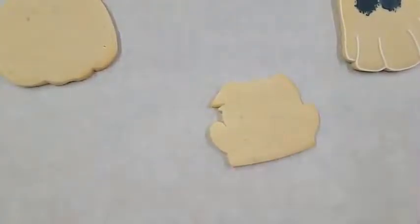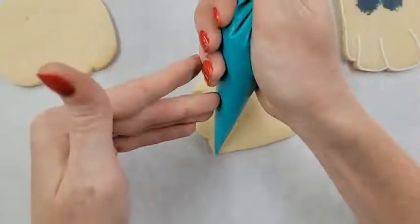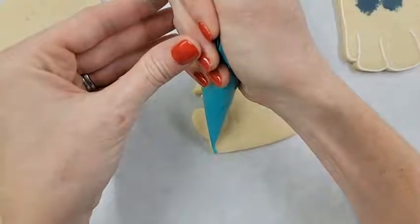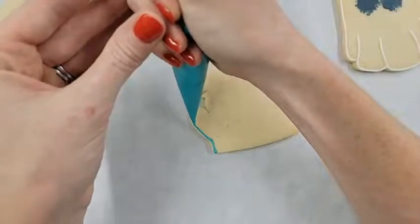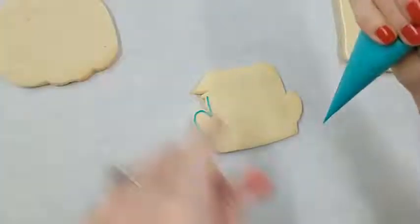Okay, so let's just go ahead and grab that top half of Frankenstein's face. Okay, so with this, there's going to be a couple different colors that we're going to use as the outline. So I'm going to start with this blue. Okay, if you make a mistake or you get an air bubble, just wipe it right off. And I like to let the frosting drop onto the cookie, kind of like this, versus trying to scrape it on, okay? Comes out better that way. You can control the line easier.